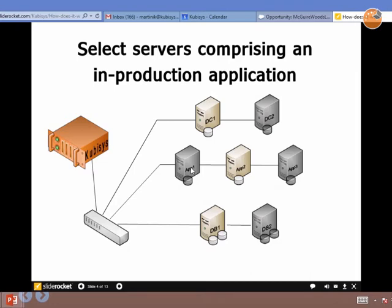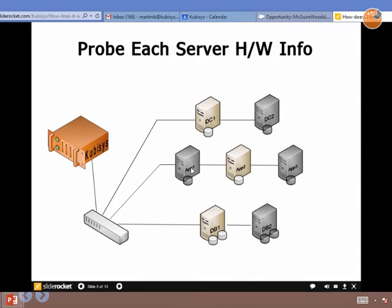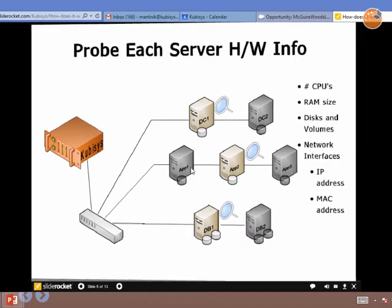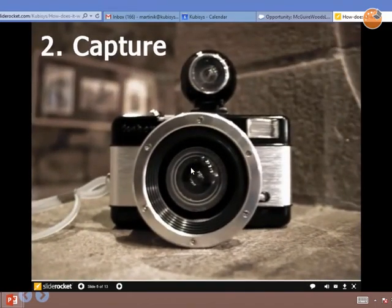And we select them simply through our UI. With the mouse, we select those to be discovered. We click on a discovery button, and then leveraging WMI, we simply probe and we come up with the number of CPUs, the RAM size, the disks and volumes, the network interfaces, IP and MAC address, and we catalog those inside our appliance. And that's all there is to the discovery stage.